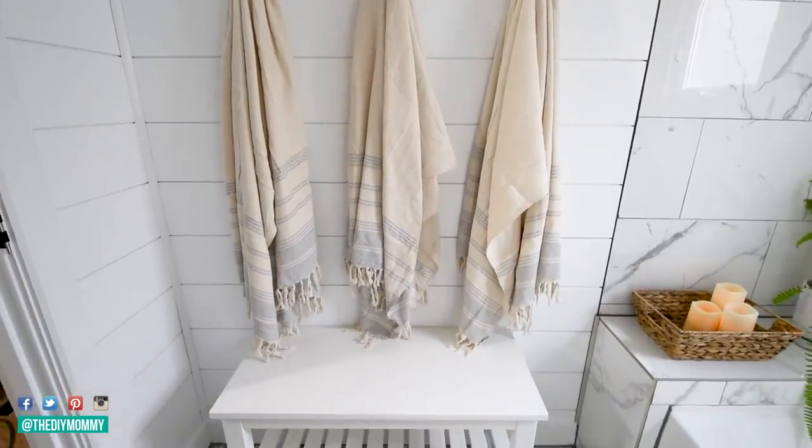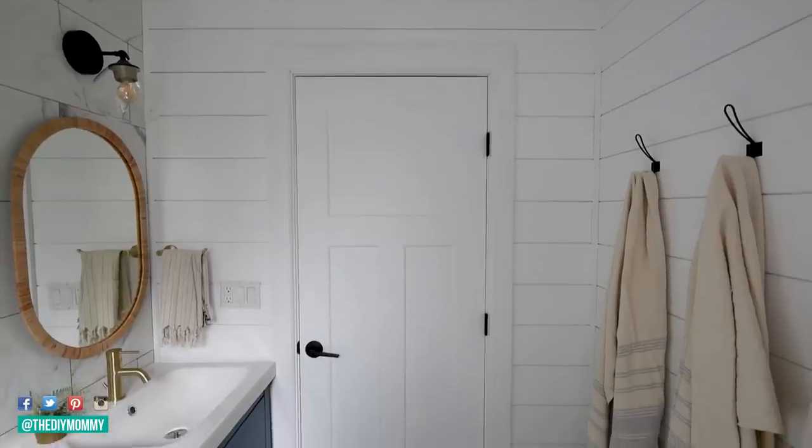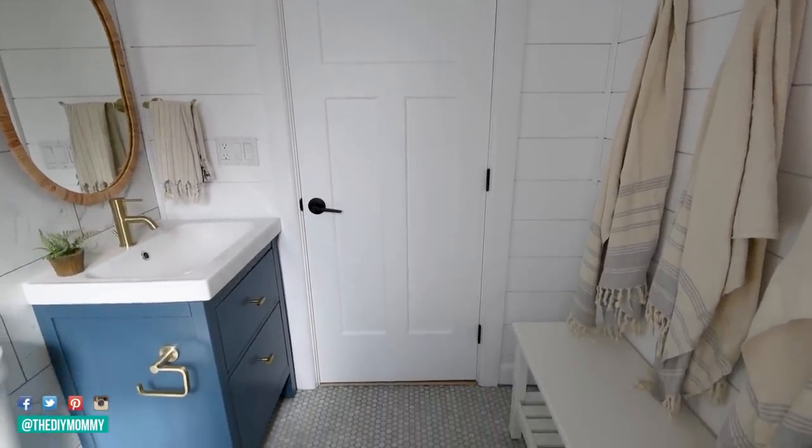I find hooks, for me, as a visual person that doesn't spend a ton of time on organization, they're just easier to put things on rather than hanging, closing doors, and putting things away that way. Hooks can look cluttered, so if you don't like the idea of cluttered hooks, you might want to combine storage ideas.